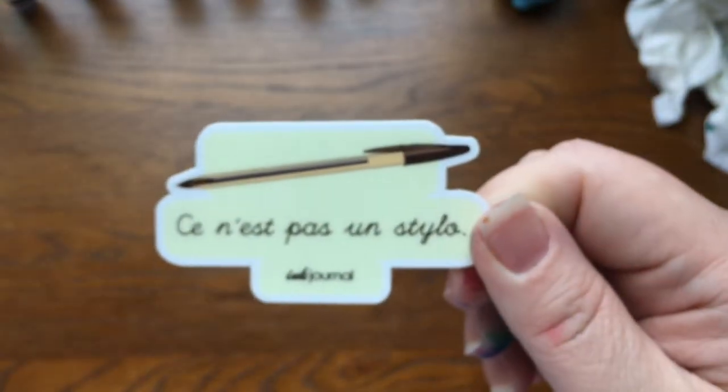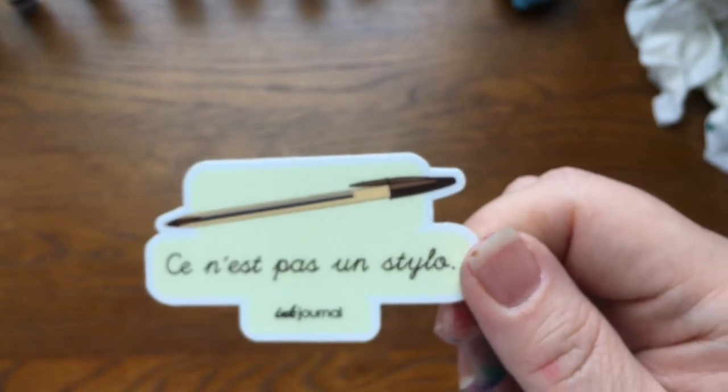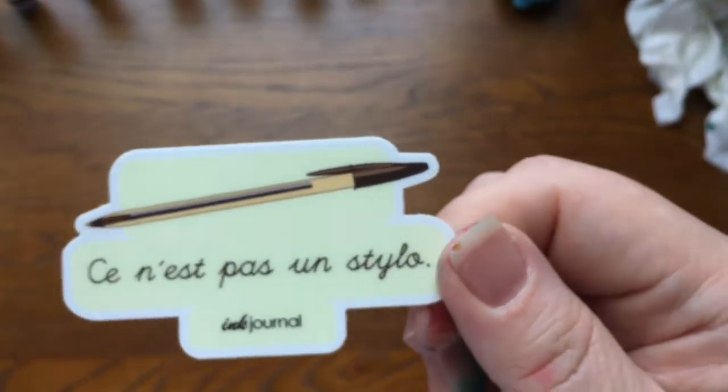But that's funny. We were just talking the other day about Crocodile Dundee and how this guy in New York pulls a knife on him, and he said, "That's not a knife." And he pulls out this, I don't know, it's like a machete or something.